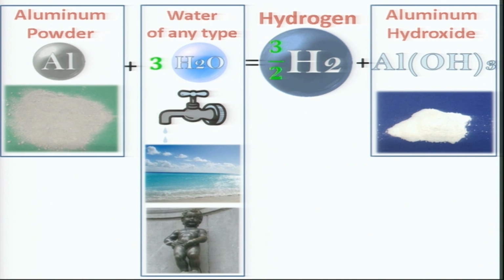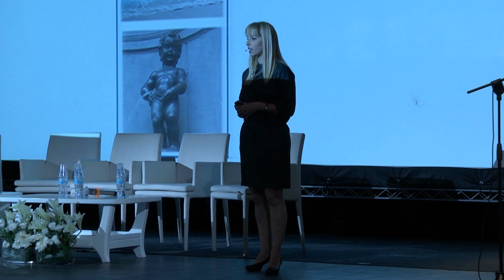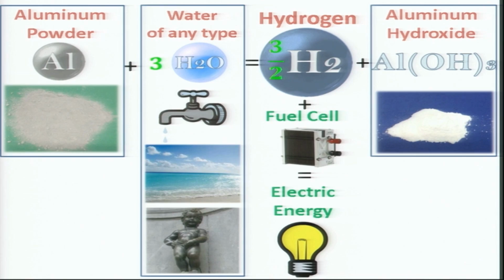When we produce hydrogen from aluminum and water, we also get aluminum hydroxide as a residue. Aluminum hydroxide has a number of industrial applications. For example, it is the number one fire retardant in the world, so we can sell that, and we can also recycle it back to aluminum. The main application of the hydrogen that we generate is in fuel cells to produce energy.